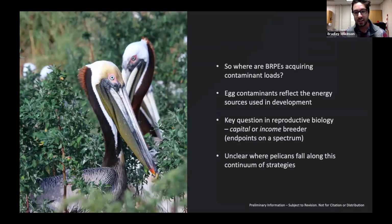It's important to know that egg contaminants reflect the energy sources that were used in the development of those eggs. So kind of a key question in reproductive biology is determining if a species is a capital or an income breeder. So capital breeders use the energy that they have developed on the wintering grounds or during migration, like fat reserve energy, to develop their eggs, whereas income breeders use locally obtained resources during the pre-breeding season to develop their eggs. So just remember that capital breeders, you're thinking migration or wintering sources, versus income breeders, you're thinking about locally obtained sources at the breeding colony.